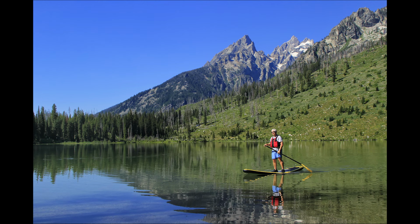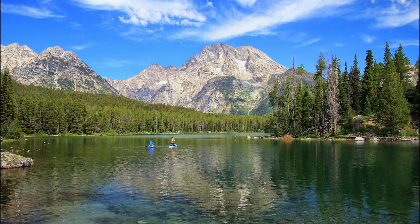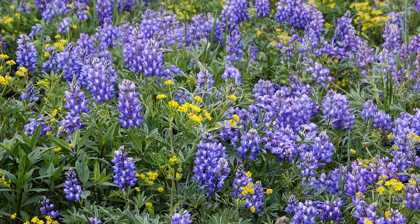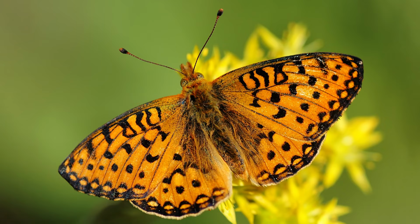So for Lee and String Lakes, you want to bring your widest angle lens to go for those really broad reflection shots of the Teton Range in those two lakes. Also along these trails, you sometimes see wildlife and wildflowers, so I'd have in my bag at least my wildlife lens and my macro lens just in case you see something interesting while you're hiking along.